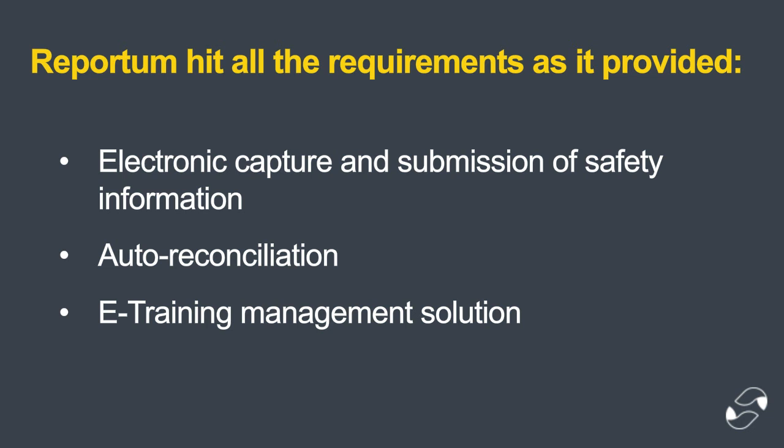The only requirement that Reportum did not initially meet was that of a learning management system. As previously mentioned, there was opportunity to improve training delivery, documentation, and storage through digital solutions. Upon sharing this with MyMeds&Me, they quickly worked to meet this requirement as well, by integrating a learning management system within Reportum.